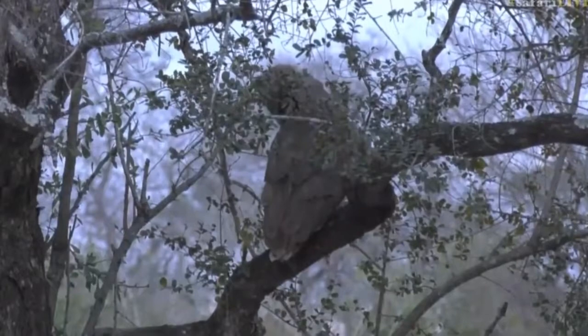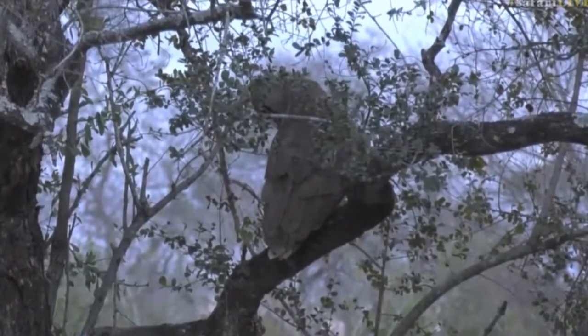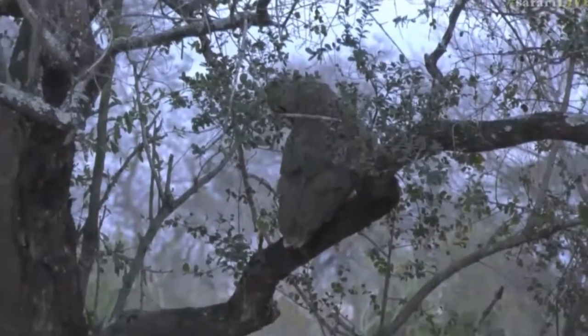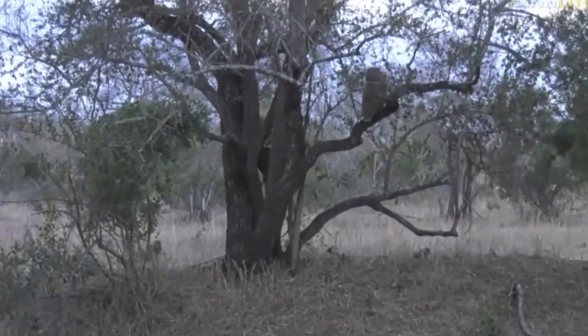It's actually looking for something on the ground. I don't know if it's maybe spotted a small little rodent or something like that. See that? See, it's focusing on the ground. Actually, wait, let's hold our position. Maybe it's going to jump around on the branch and dive straight into the ground.